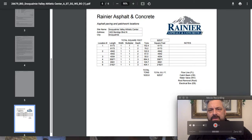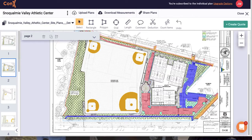So now that I've shown you that, I'm going to show you the site plan that you provided for us. I put it on Connex. I measured out in yellow all the frontage improvements on Bulch Avenue. You can see it's a pretty long stretch there. That's location number 1 on that spreadsheet that I showed you. And then down here on 14th Street, that's location number 2.